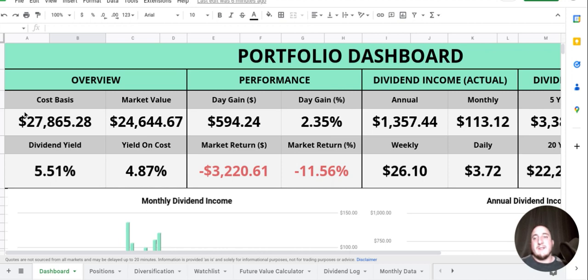So our cost basis is sitting at $27,865.28, and the current market value is $24,644.67. So we are down about 11.56% in this portfolio. Our dividend yield is sitting at 5.51%, but our yield on cost is only 4.87%, and that is because we are down. So the dividend yield is pretty high just because the market is down.